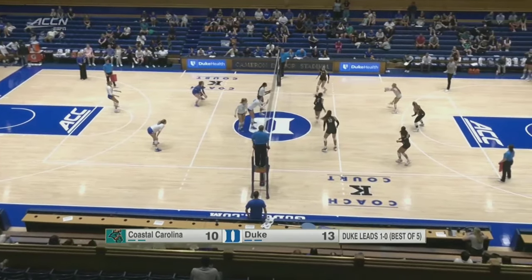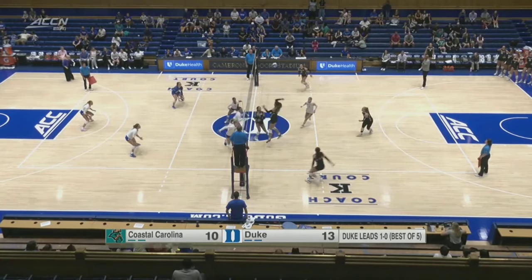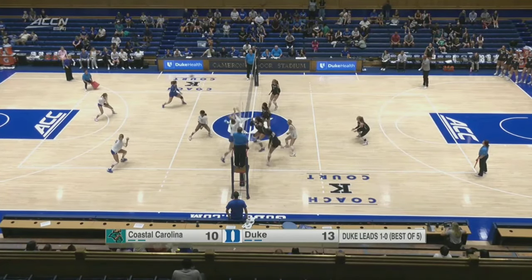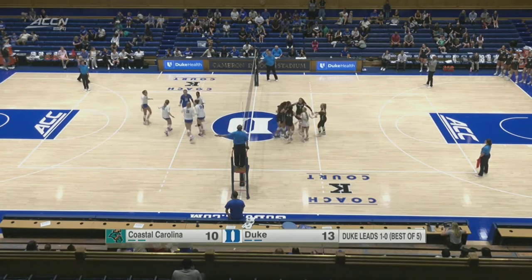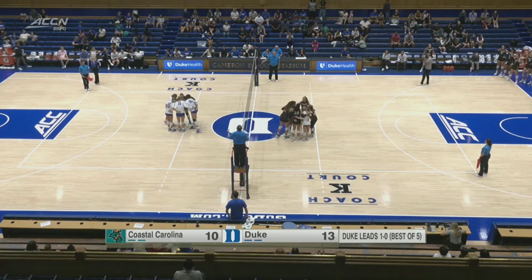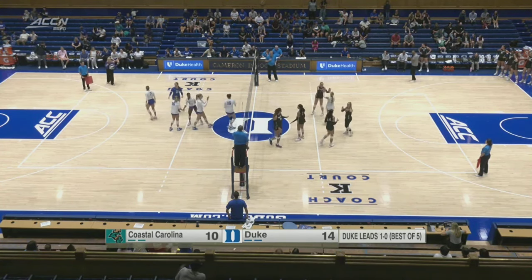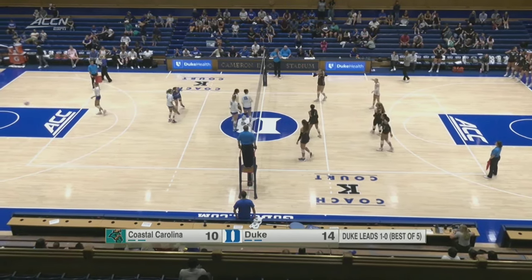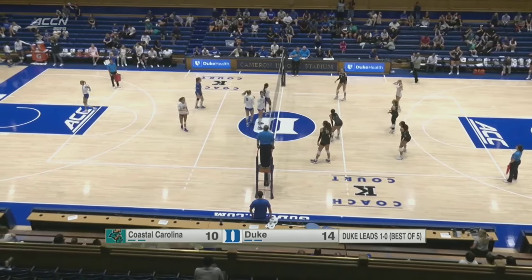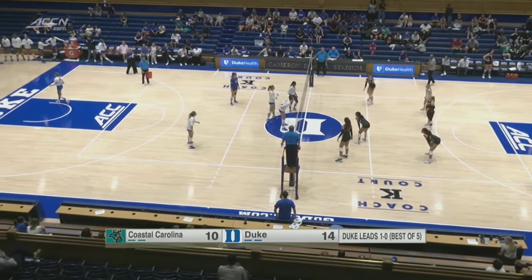Couple of subs back in for the Blue Devils here. Robinson is in. Now the serve skims the top of the net. Richardson tried to come up and play the pancake, but a tremendous serve by Rivest, an ace, her 13th of the campaign, and now a 17-13 Blue Devil advantage. Rivest again.